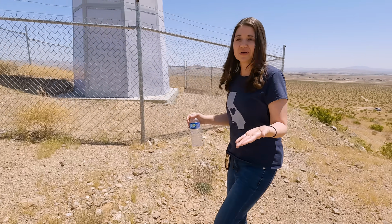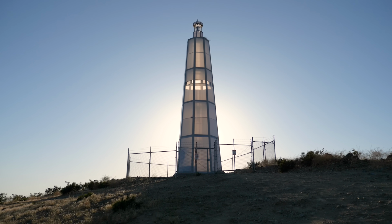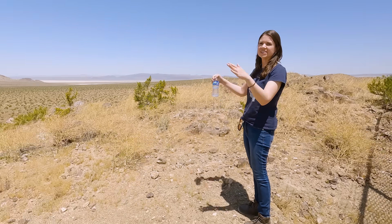But a lot of people who worked on it were really excited to work on it, and it's become kind of a source of pride for the local community. Totally. If there were an ocean here, this would actually be a pretty useful lighthouse for maritime traffic passing through. Yeah, and it's almost like you're in an ocean of desert instead of a sea.